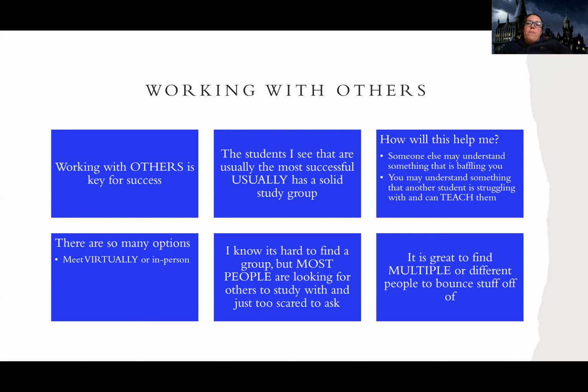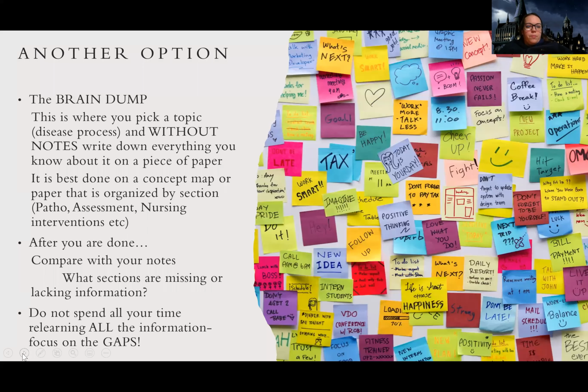So keep in mind that this is not only just me saying, hey, you need to find friends, it's really going to help you. And you don't have to love the people that you're with. It always helps. And I know I had some good friends in nursing school that we would just stay up late and laugh and have some crazy experiences. But it's good to also commiserate and have someone else who really knows what you're going through. So if you need any help, know that most people are looking for a study group. So it's just about asking and being willing to be a little vulnerable and uncomfortable to find that connection.